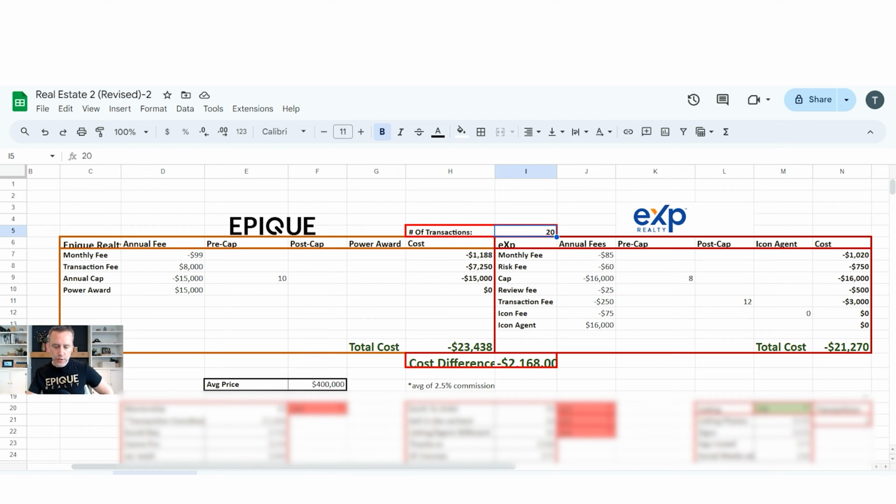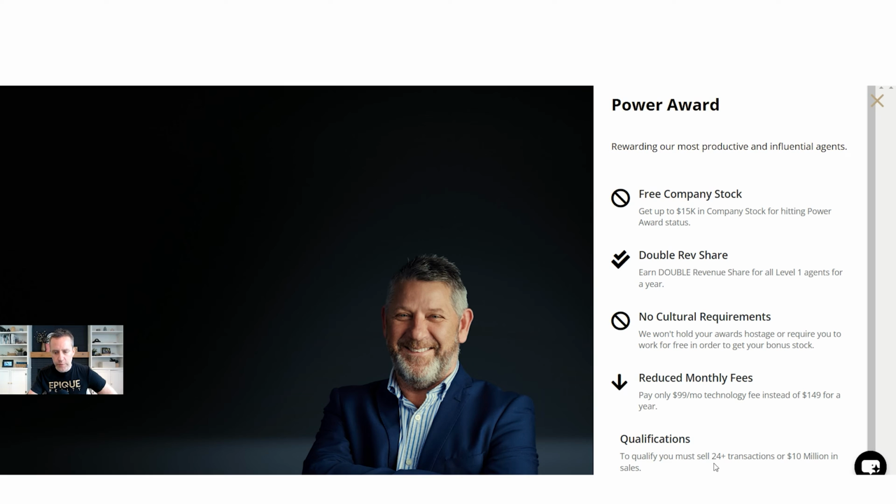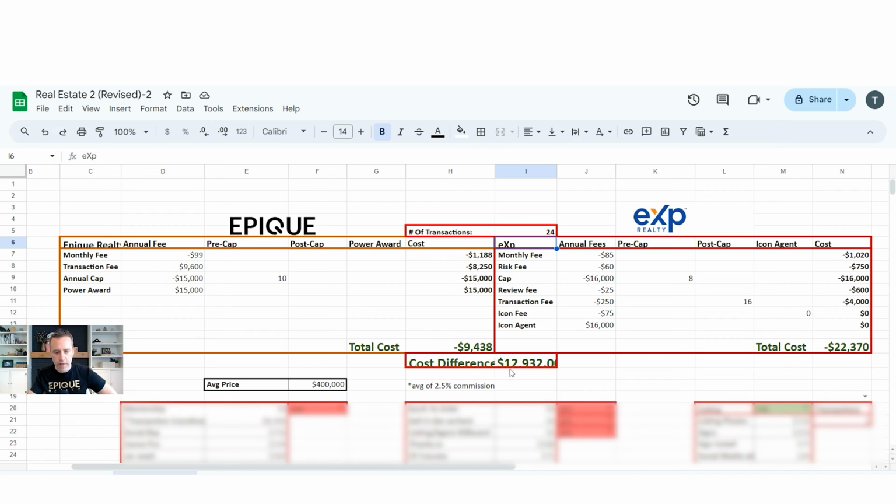So here we're going to jump up to 24 transactions, so now we can qualify for the power award at Epique Realty. Again, to qualify, you must sell 24 plus transactions or $10 million in sales. So here we are, a total cost difference of $12,932, because right now at eXp we're still 4 transactions shy of hitting that icon status. Keep in mind, depending on your price point, it might take you a little bit longer to hit cap at eXp, and that way it takes longer to hit that icon status. This is just an average price point of $400,000, which makes for easier math.